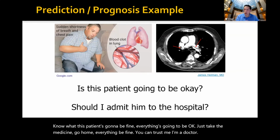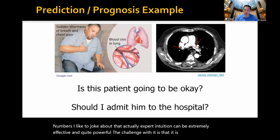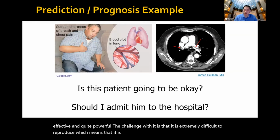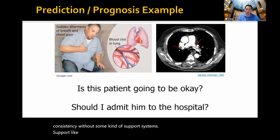Now, as much as I like to joke about that, actually, expert intuition can be extremely effective and quite powerful. The challenge with it is that it is extremely difficult to reproduce, which means that it is essentially impossible to deliver it at scale with consistency without some kind of support systems. Support like, say, let's use our data.